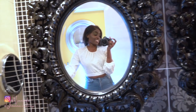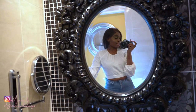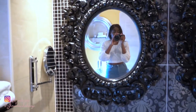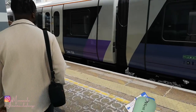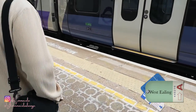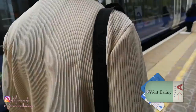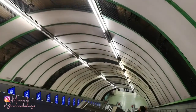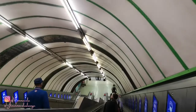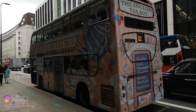Interruption. It's all right. Oh, it's in the cupboard. Oh yeah. This is so cute.